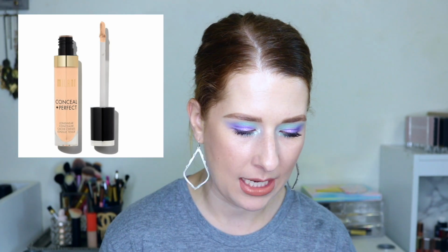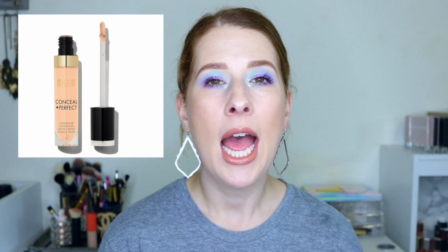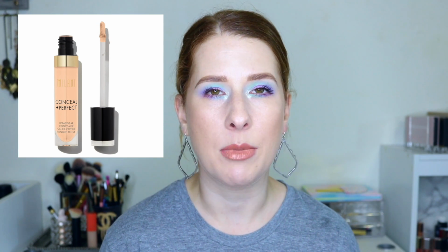Now, this is a pricey concealer. Don't get me wrong. So the other concealer, I'll pop a picture up on the screen that I wanted to mention, is by Milani. It's the Conceal and Perfect Concealer. I actually had that in my collection before the Pat McGrath, and I feel like they're very similar.